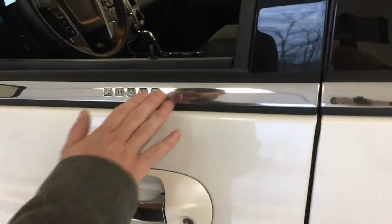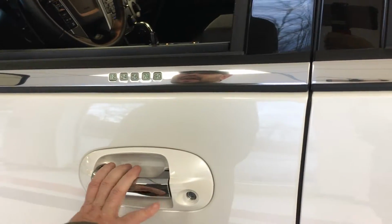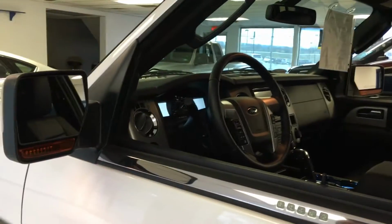So there was only one previous owner. See, Ford's combo lock there allows you to lock the keys, the proximity key, in the vehicle, and you know, if you want to keep the climate a certain way and go in, make a quick errand to the store.